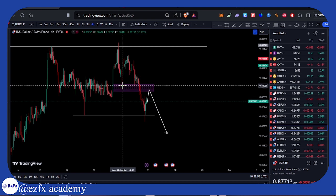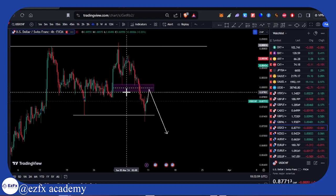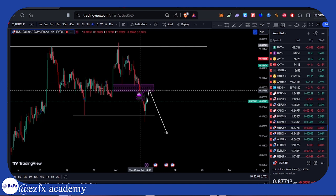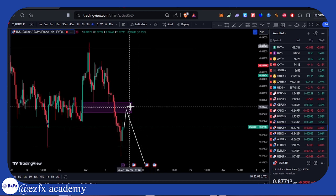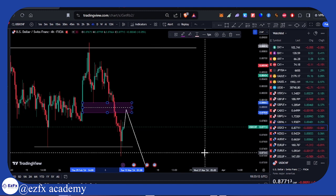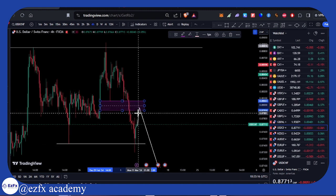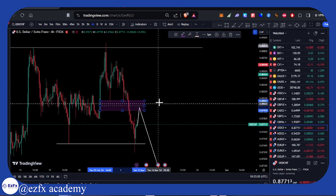This was the initial touch on this zone, second touch on this zone, and then we've got to see that price has been able to break out or below this zone. So right now I'm watching out for the possibility of price still coming back to meet this zone. That would mean that we have a pivot. This zone is between 0.88063 and 0.87920. So if we get to see price come back into that zone, then definitely I'll be watching out for sales on USD CHF.